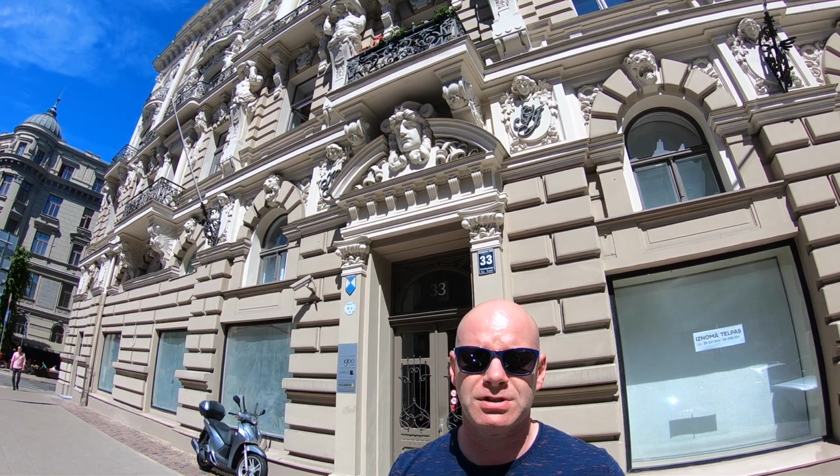Hi, Riga is famous for its Art Nouveau architecture. A great collection of about 800 buildings of this architectural style was built here at the end of the 19th century, beginning of the 20th century. We stand in front of one of the most amazing buildings planned and built by a famous architect, Michail Eisenstein.